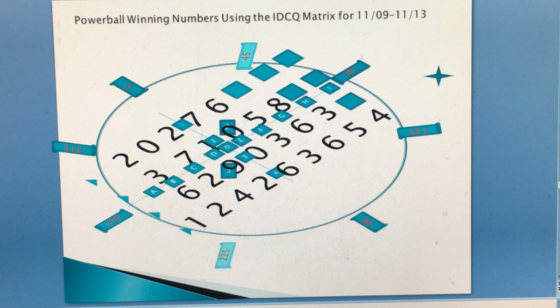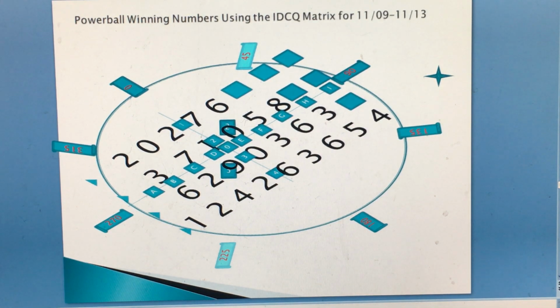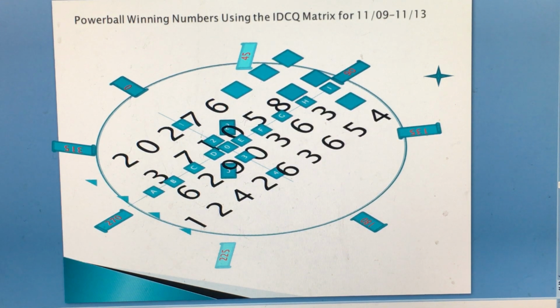Now let's talk about the numbers with only one frequency in the IDCQ. Gotta focus on those one frequency numbers also. Which numbers are only one frequency, as you can see, 34, 43. One combination numbers, one frequency numbers. Now let's look at what other numbers are one frequency. 37. So these are some of the one frequency numbers and some of the highest frequency numbers. That's 63, 36.